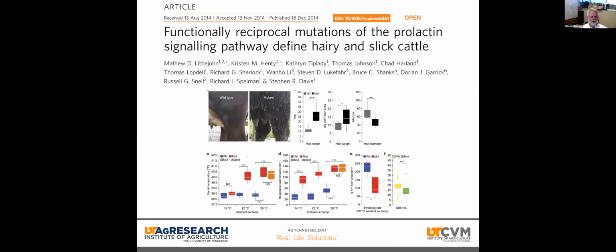What's shown in this image is two animals that have differences in the DNA sequence for the prolactin gene. The wild type animal on the left has a normal prolactin gene, and the mutant on the right has an abnormal prolactin gene. You can see the difference in the hair coat. That makes a shaggy phenotype. There are a number of issues with that. These animals also do not milk well. They have some reproductive issues.